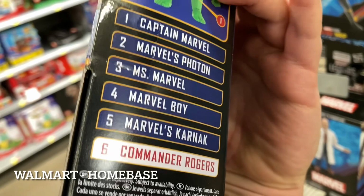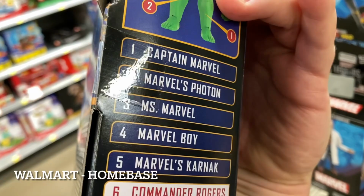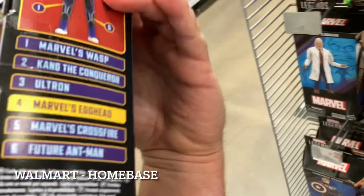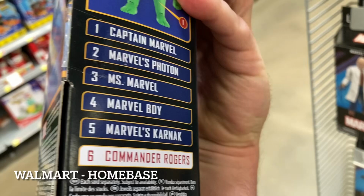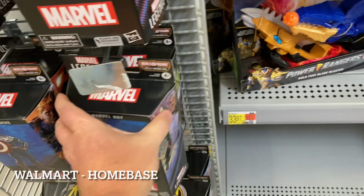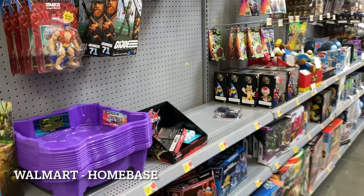So when I saw that Iron Man, is future Iron Man in this one? Not future Iron Man, sorry. Iron Man, that is the Hero's Return. He's not. So is he an exclusive or what? Now I'm confused why I saw that. I thought I missed him on here, but Rogers, Karnak, Marvel Boy, Captain Marvel, Photon. Yeah, so I guess that Iron Man, let me know in the comments. It's something I should probably know, but he's not here in either of these. So either he's an exclusive or it's a different wave. I was a little bit confused on that one. So I'll take it on the chin for being wrong there.